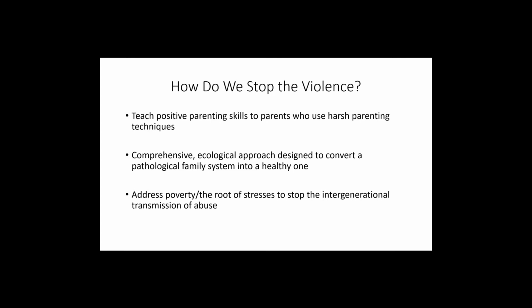Comprehensive ecological approach designed to convert a pathological family system into a healthy one. So, looking at the entire family dynamics, not just one individual, but how everyone is acting within that family unit, and advise the members of the family how to act in more positive ways. Address poverty, the roots of stress, to stop the intergenerational transmission of abuse.